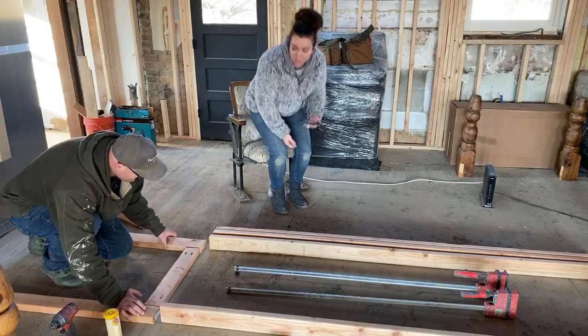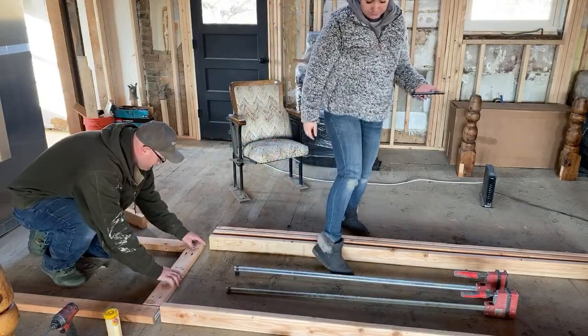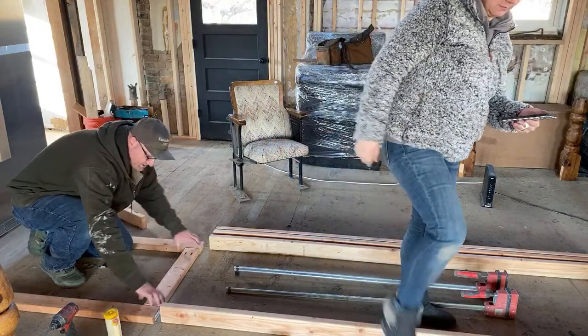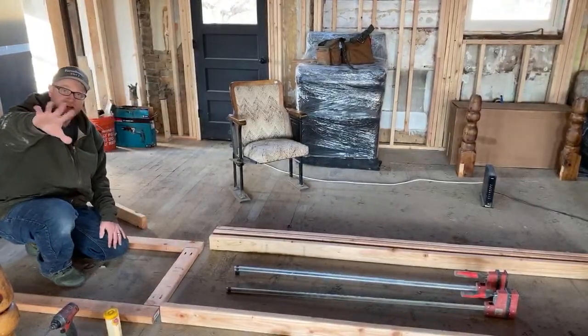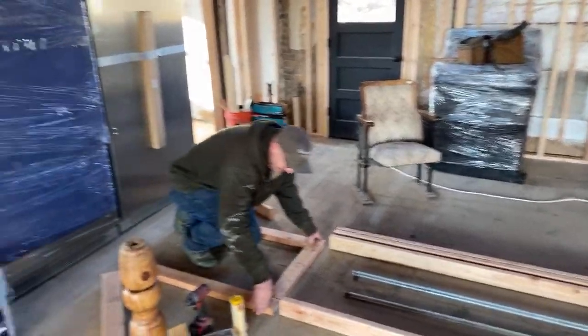All right, so you want me to move the camera so I can see what you're doing? Yeah, you can be the camera girl if you promise not to shake it all around crazy. I promise. Cross my heart. I'm just going to adjust that up top and bring it over here.